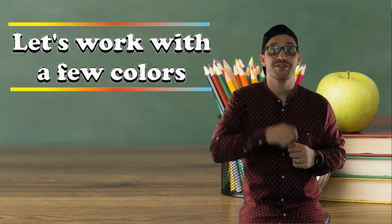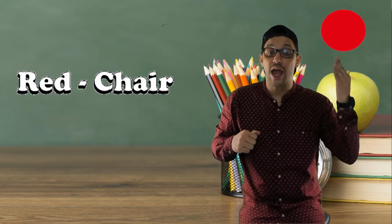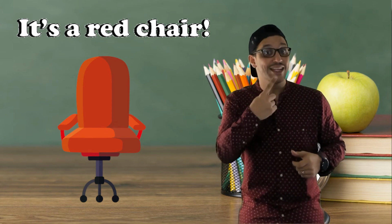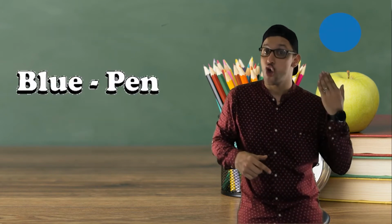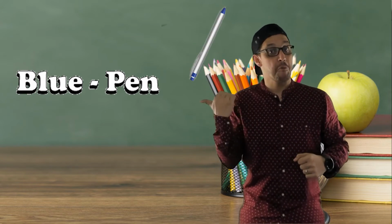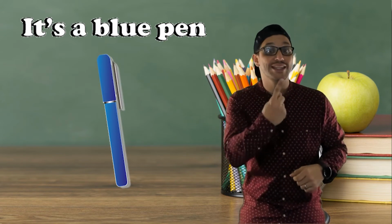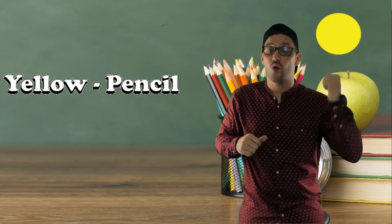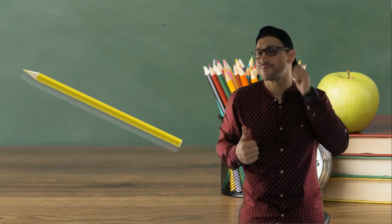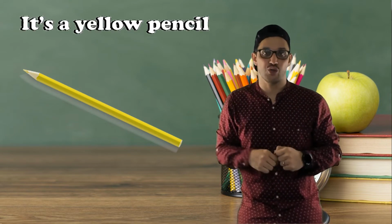Let's work with some colors. Let's begin. Red chair. It's a red chair. Blue pen. You got it. It's a blue pen. Yellow pencil. What's this? Right. It's a yellow pencil.